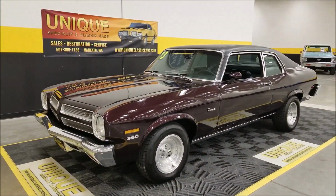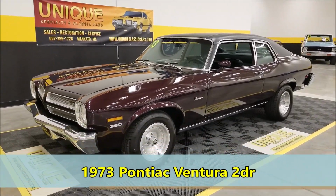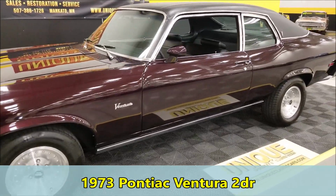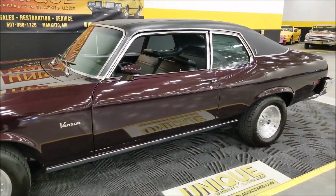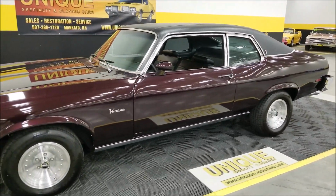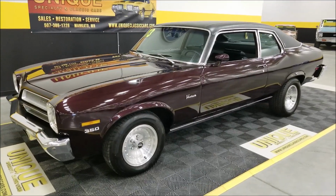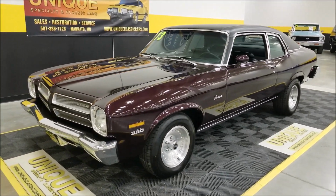Here's one we don't see real often. 1973 Pontiac Ventura. Now, this particular car is a two-owner car. It's original miles on it. The second owner bought this car with 20,000 miles roughly on it. Now it has 60.